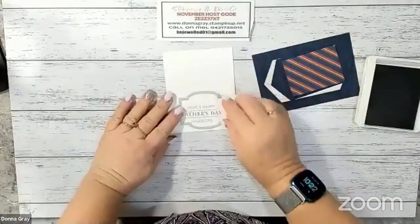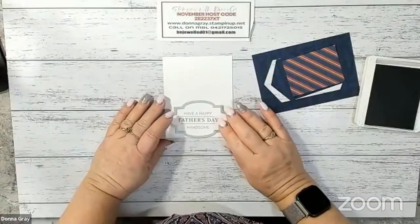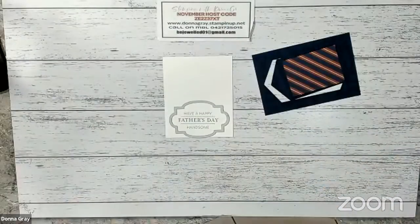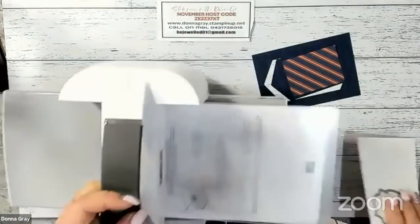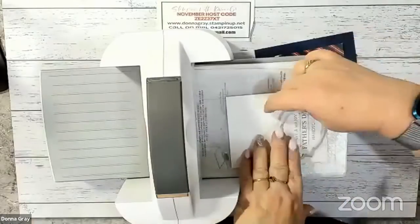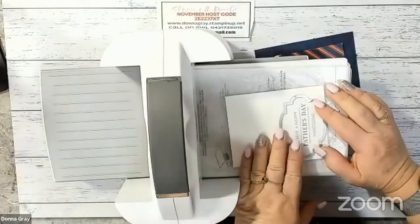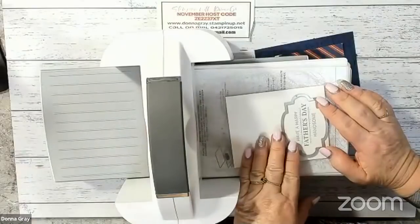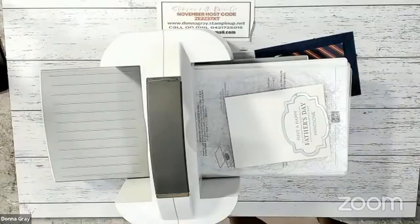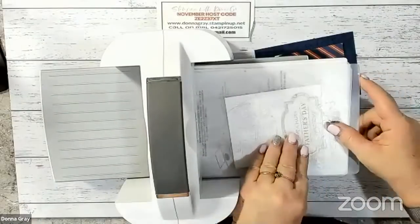So have a happy Father's Day, handsome. And then I'm going to be able to cut that out with that die. So we'll bring back in the cut and emboss again. We'll cut that one out. Okay, so pop that on there. Get it lined up where we can. It looks good. And we'll run that through.